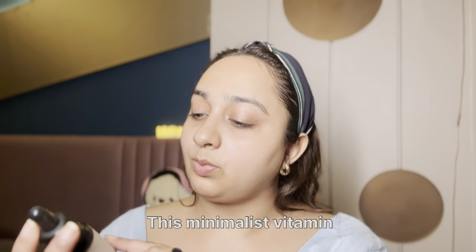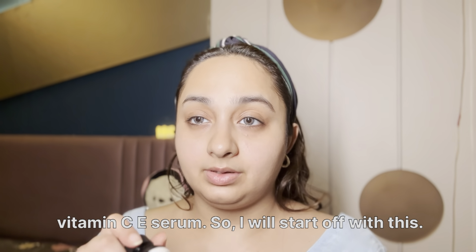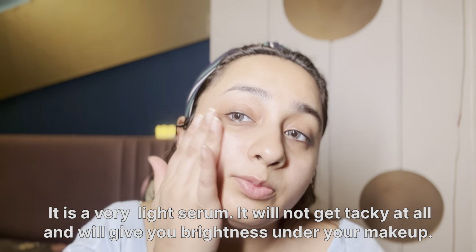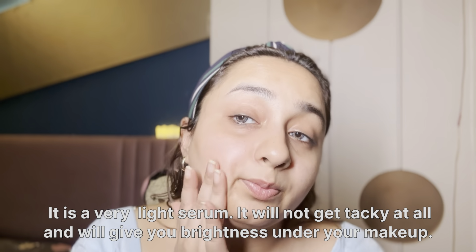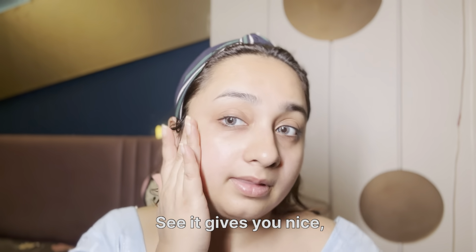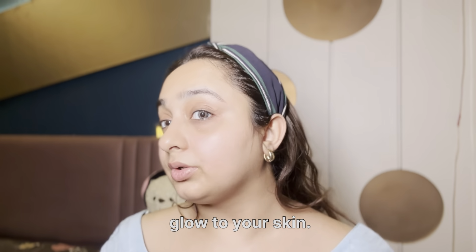First product here, this Minimalist Vitamin C E Face Serum. So I will start off with this. It is a very light serum. It will not get tacky at all and will give you brightness under your makeup. I'm gonna put this all over my face. See, it gives you nice glow to your skin.